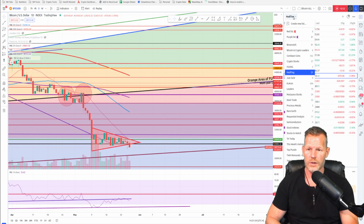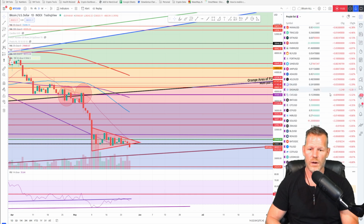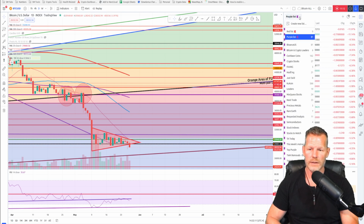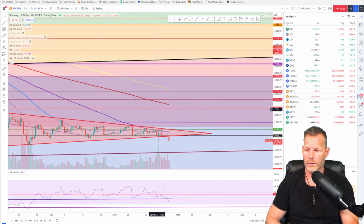In fact, let's just jump right over it. Let's go to my purple list here. And I've got this sorted by, these are the pumpers today. But most of this is just a sea of red, guys. This is just all red. And of course, alts exaggerate any move that Bitcoin makes to the downside. And so if Bitcoin continues its move down, then, of course, alts will suffer or incur worse losses.